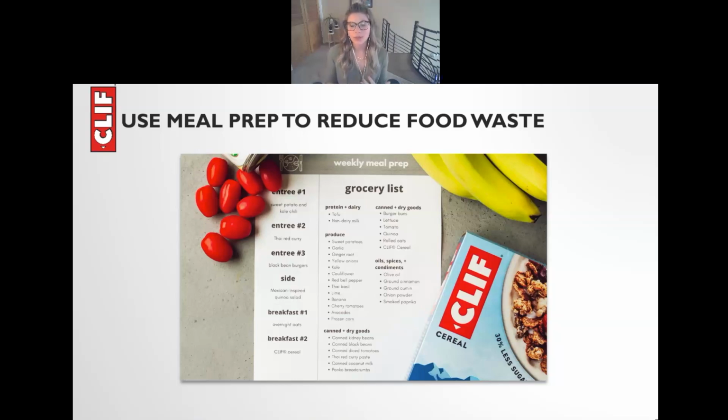So start by creating a weekly menu and planning your grocery list and emphasizing a variety of plant-based foods, proteins, fruits, veggies, whole grains. Plan a few easy options for meals and snacks when you know that time will be tight, but you need balanced options to help you stay energized.